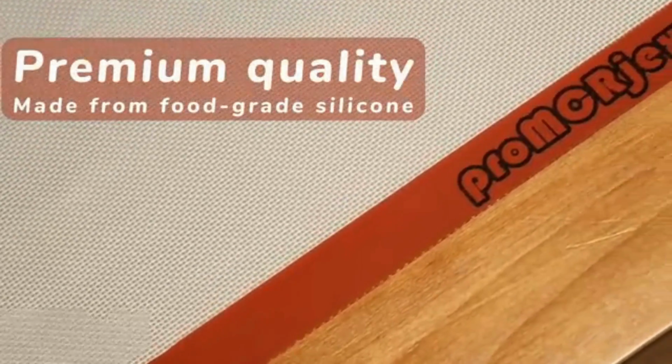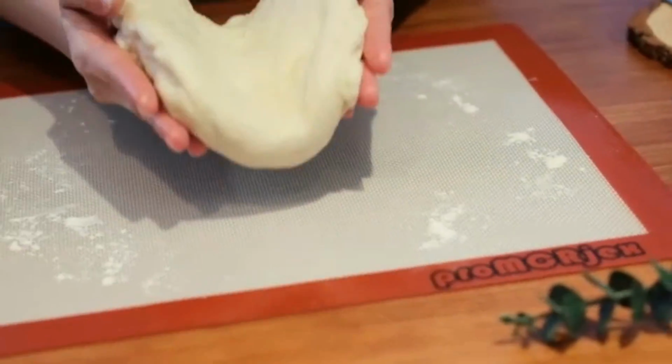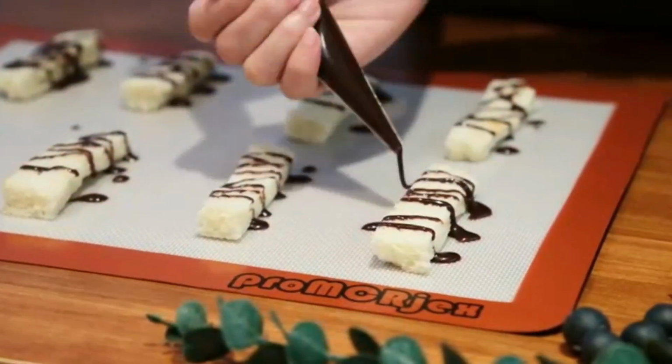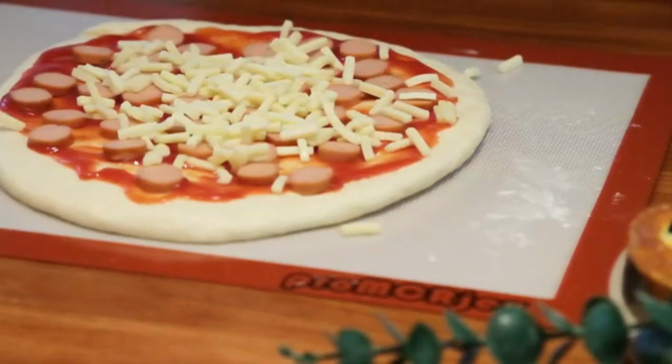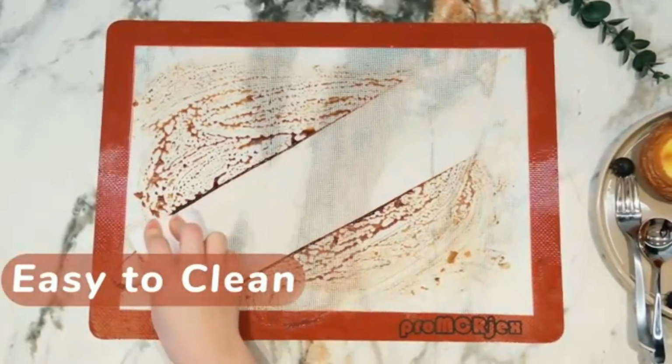Easy to clean. You can simply wipe the surface of the silicone mat for baking with a damp, soapy sponge and rinse it off. The baking mat is also dishwasher safe. Save time and effort by eliminating the need for parchment paper to clean silicone baking sheets.